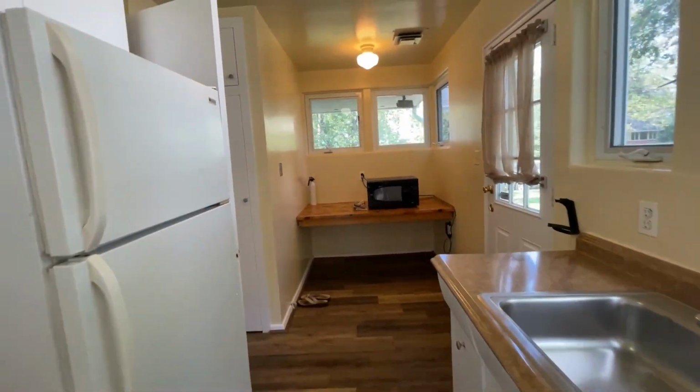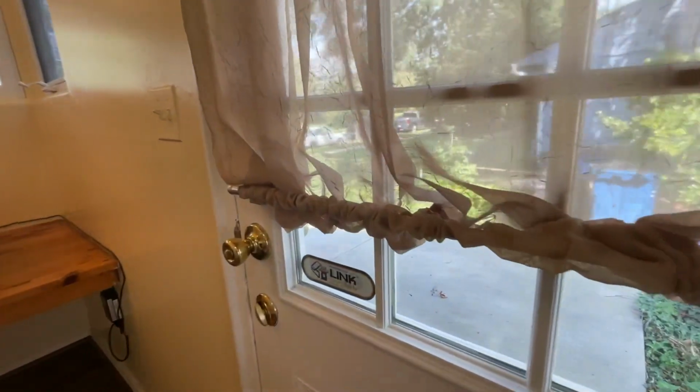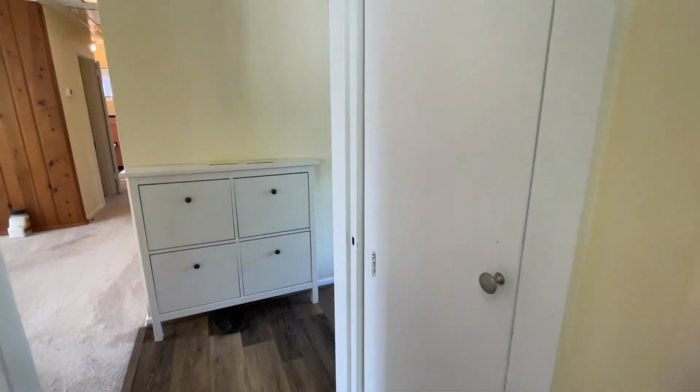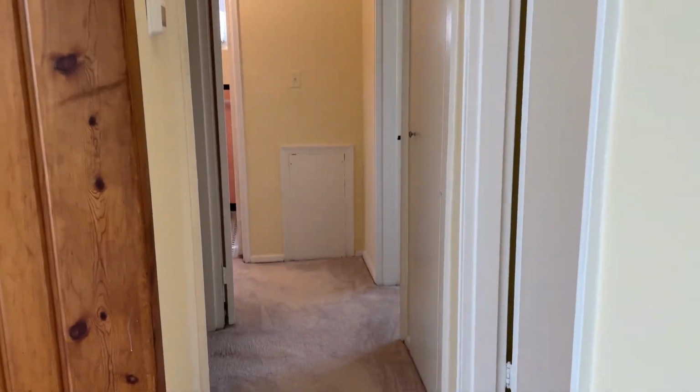You have a dishwasher and then another side door here, which goes out to the driveway. And then little closet here. Got three bedrooms on this floor.